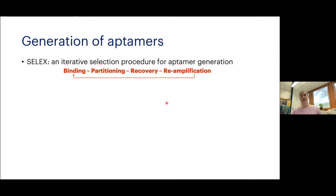Aptamers are selected by a method called SELEX, which is an iterative selection procedure for aptamer generation. And all the SELEX protocols have basically the same way in which these aptamers are produced. First, the aptamers are administered and they will bind to the specific protein. Of course, if you give these aptamers to an animal, they will partition to all types of tissues. Then you need to recover the tissues which you are interested in and recover the aptamers which have bound to these tissues. And then you need to amplify the aptamers which have bound to the tissues and eventually inject them again for a second round of selection.